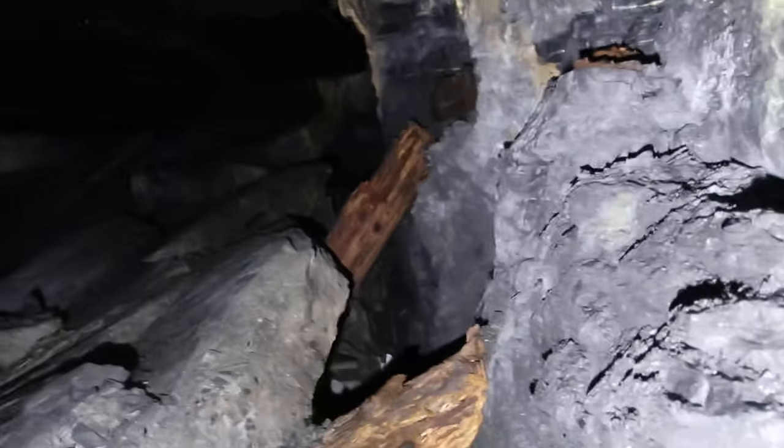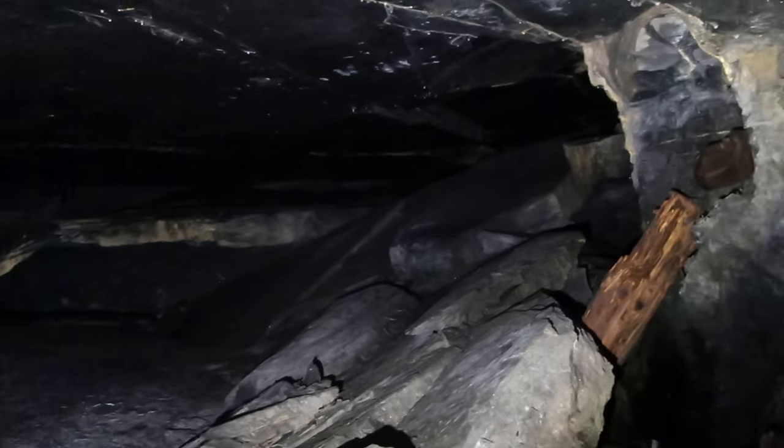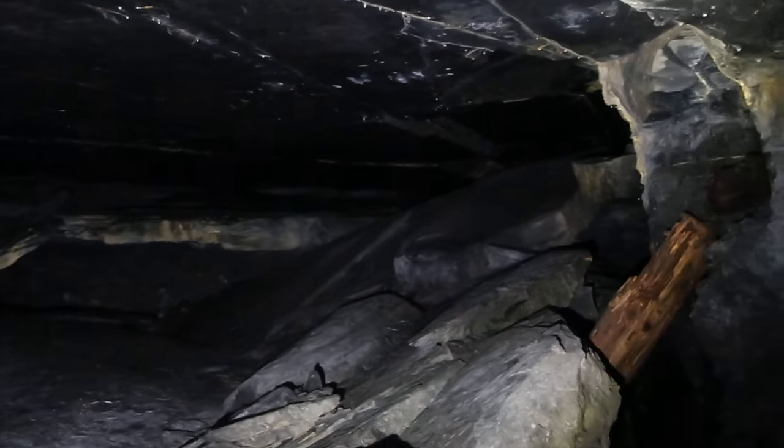And then what have we got up here? We've got some more gallery, which has collapsed in a big way. Roof beams have come in. So that was supported at one point. What goes through there? Does that go any further? I don't know. Do we dare go in? Doesn't look to go any further. But I'm not sure. It's a big slab.